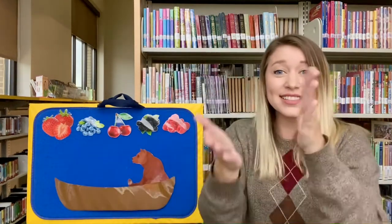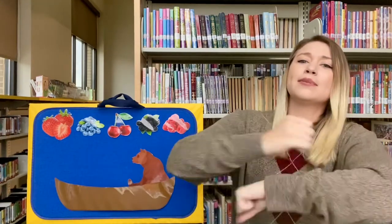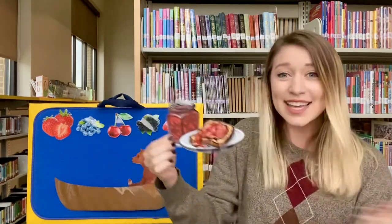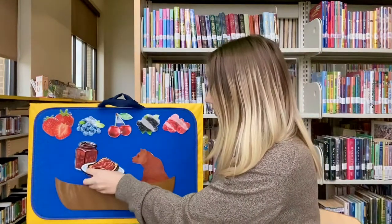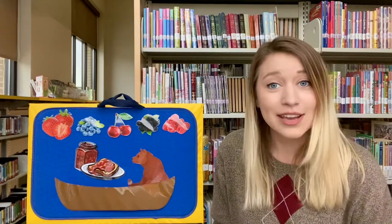So now that we have all of our berries together, we're gonna grab all our berries and smash them with our hands. Mix them all up. Mix, mix, mix, mix, mix, mix, mix, mix, mix. And now we've made jam. Good job, guys, you did it. Here you go, Bear. Some jam and toast. I think he will find that very delicious.